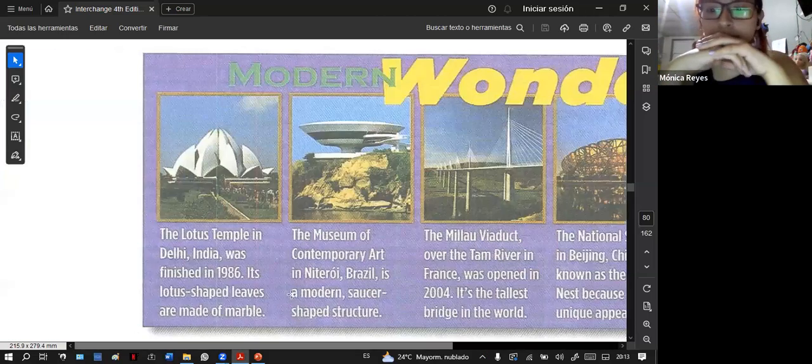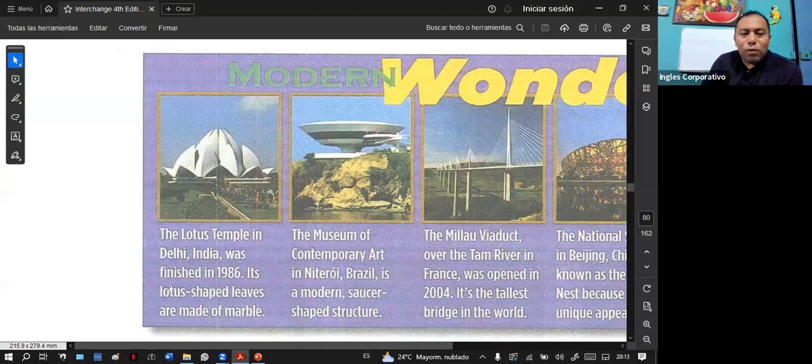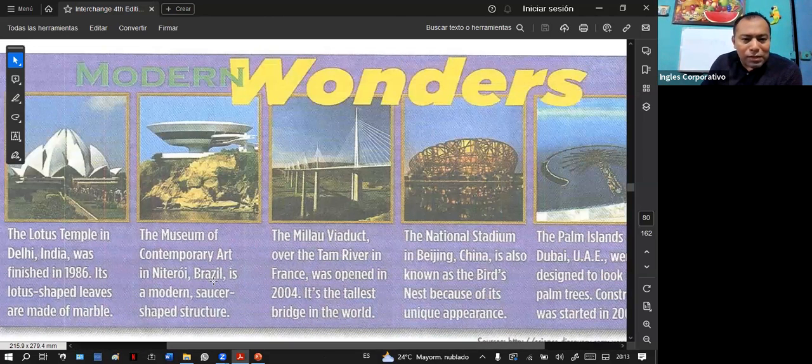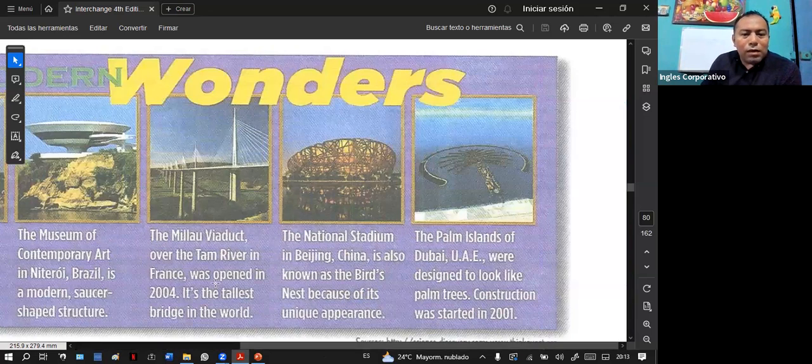Darle forma, right? Now, as you can see here, we have a structure that was finished. In the second one, in the museum, we have a modern shaped structure that was opened. We also have the National Stadium, which is also known as... And in the last one, we have a structure where design.